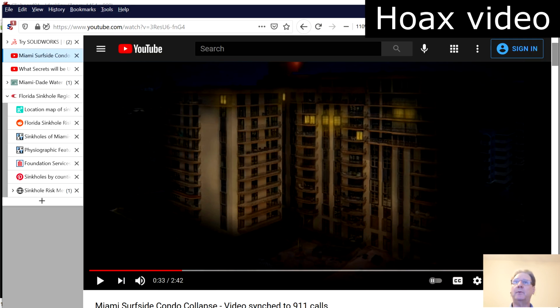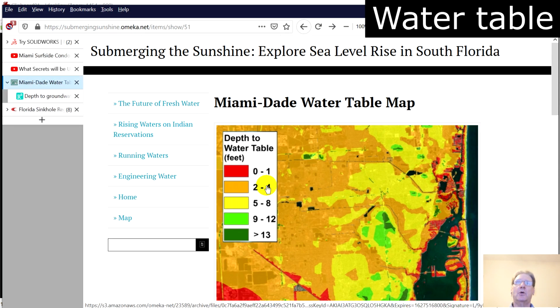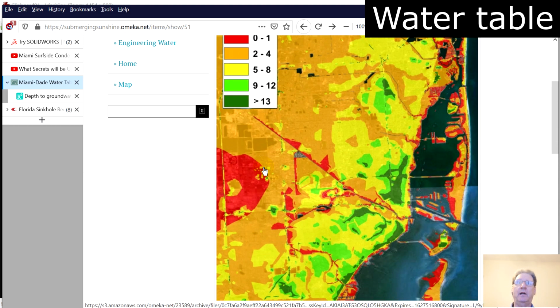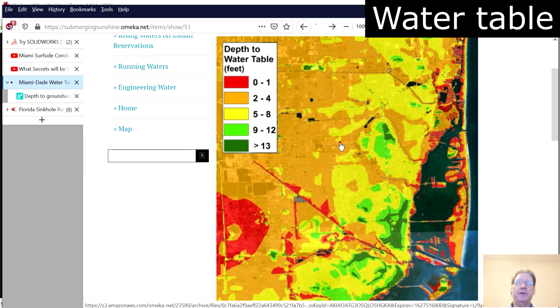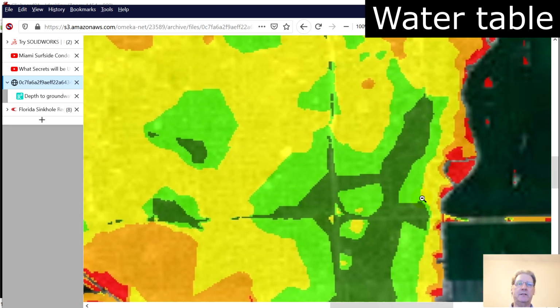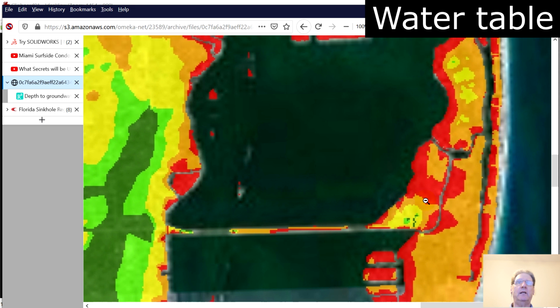Water table map. That is here. So this is Submerging Sunshine, okama.net. Submerging Sunshine is the subdomain. Like I say, all these links will be down there. You can click on the thing, it expands it. You can click on here and it expands it again because Firefox is great.